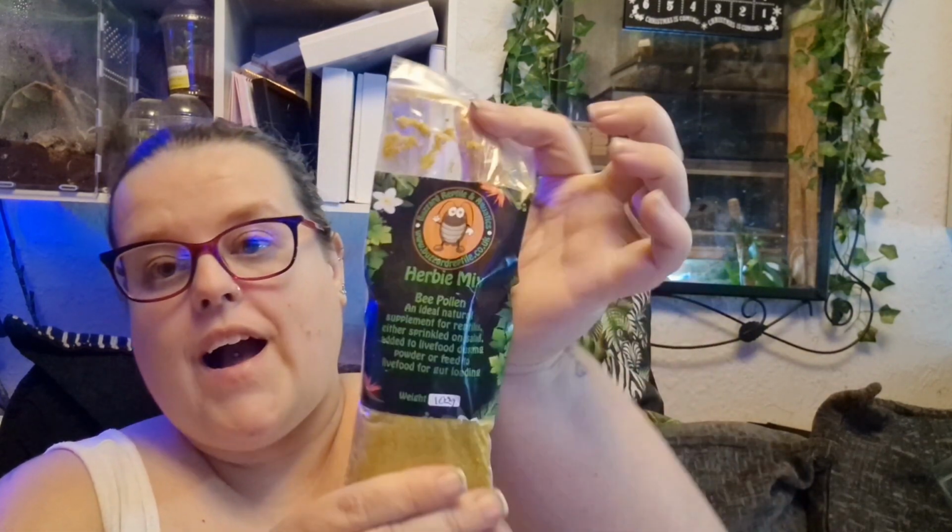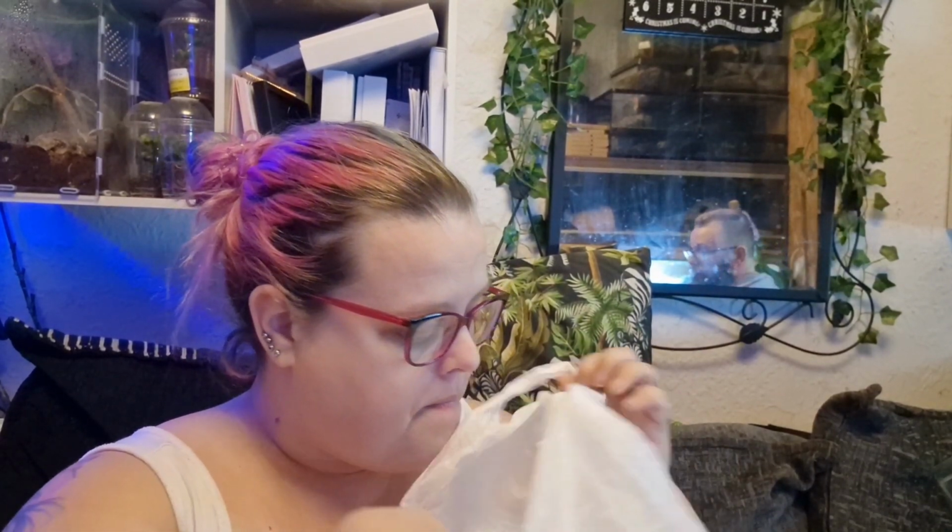Then we got a bag of lovely bee pollen. Probably going to have to get some more at the next show again. I go through this quite quickly, having all the different cockroaches. They absolutely love this. It's really good for them. So I use that for some of their feeds. Like I said, that was from Buzzard Reptiles, so go check them out at the next show. So that was the dry goods that we've got.